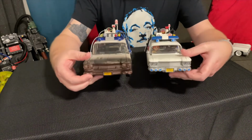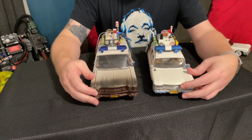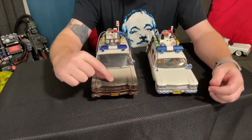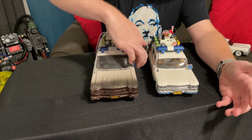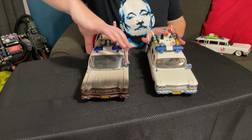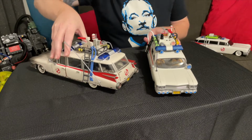Obviously, they both have great looking front ends, license plates. They get the details right. Playmobil didn't license through Cadillac, even though it's pretty damn close, but you do see the Cadillac logo on here on the front of the Hasbro version. Obviously, a lot of the things here, you can kind of rotate around and do different things with.